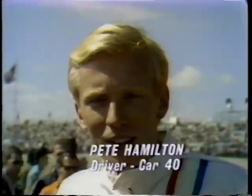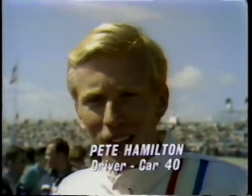Petty Enterprises had a second car in the race, driven by Pete Hamilton. The King spent the rest of the day in Hamilton's pit, as he had when Lee Petty won that first Daytona 500 in 1959. Would the Petty pit magic hold? Cale Yarborough was running well. His Mercury easily kept up with the Winged Warriors.